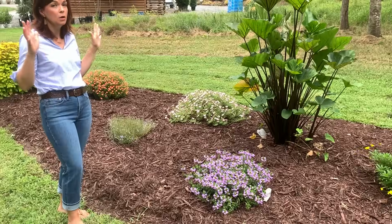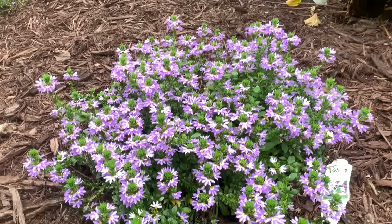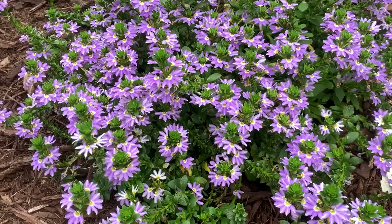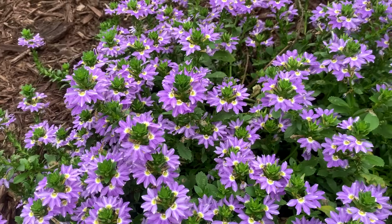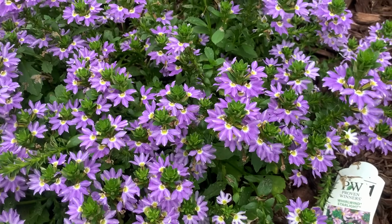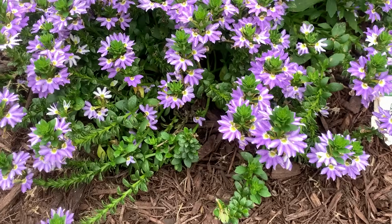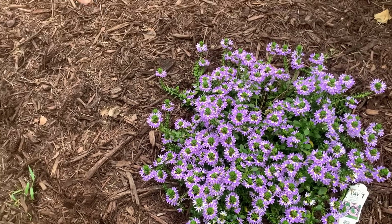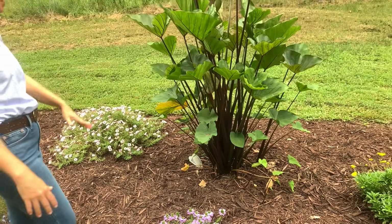So some big winners so far are this gorgeous Whirlwind Starlight Scaevola. Scaevola is fantastic for the heat and humidity here in the south. This is a new color. Scaevola is not new for Proven Winners, but the color is new. So that's a great one. Obviously it has a low spreading habit.